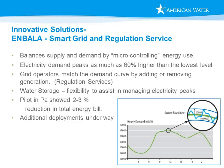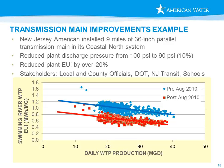We'll move to the next slide. Another example of what we can do in the energy footprint is looking at our piping infrastructure. Here's an example of a scenario where we put in a new transmission main in one of our systems in New Jersey American. What you can see plotted here is, on the y-axis, energy usage per million gallons of water pumped, and on the x-axis, the pumping rate at the plant. The blue is before this new transmission line, and the red is after the new transmission line at the same pumping capacity. Overall, we were able to reduce our energy usage index by over 20% for that facility.